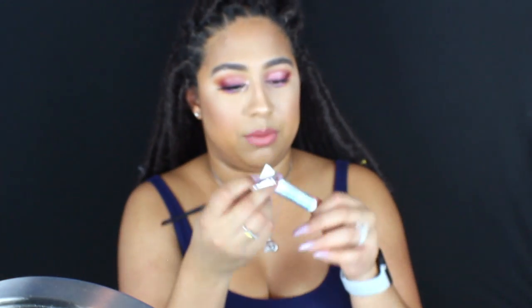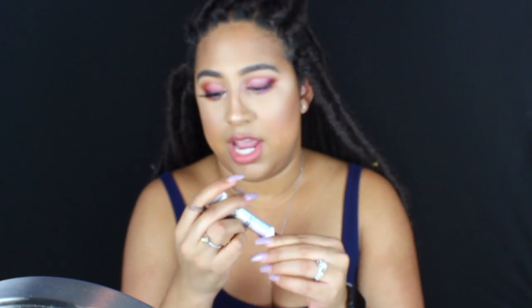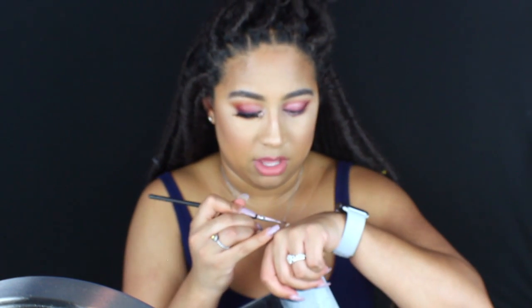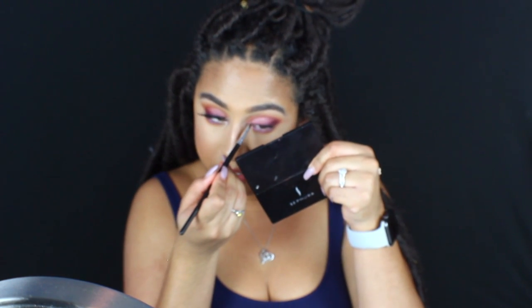So we're almost done with the eyes. For the inner corner, I'm going to go in with some glitter. So first I want to prime my eyes. This is my NYX glitter primer. I'm going to take a little bit of that NYX glitter primer on the back of my hand, and I'm going to take this angle brush. It doesn't have to be an angle brush. This is just one I have available for me right now. And I'm just going to apply some of that into my inner corner.